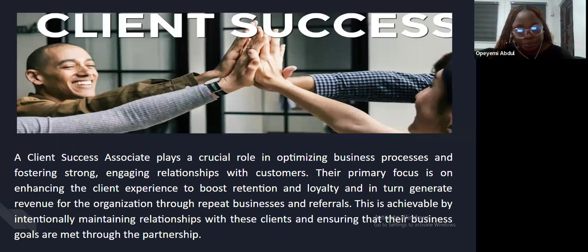Like I already mentioned before, when you fully understand how essential your role is as a client success associate and the impact that the efficient delivery of your job function has on generating revenue for the organization, then you know how to boost retention and maintain the loyalty of your clients. Because boosting retention and having the loyalty of your clients, that is how you can get repeat businesses and have them refer your business to other people, your product and your services. So this is achievable by intentionally maintaining relationships with these clients and ensuring that their business goals are met through the partnership.